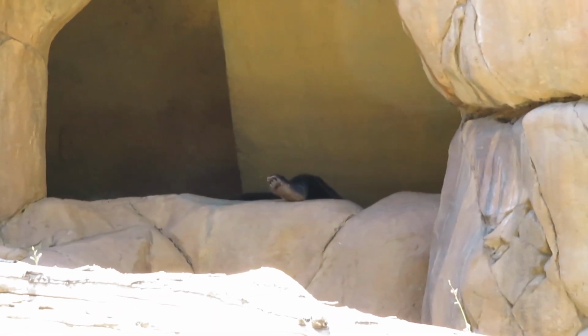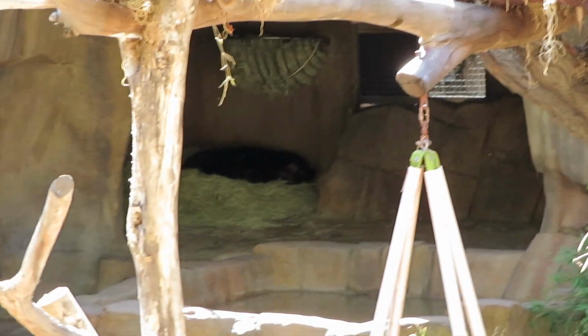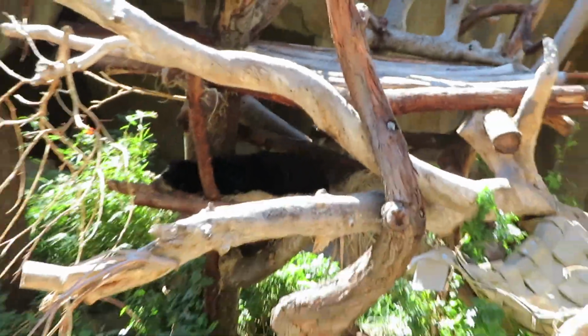We have two, and they are... There it is, right there. So we have the adult pair. There's one sleeping inside. Each one of them has their own yard, their own tree, and their own post. Their only source of food is eucalyptus. They're very picky about their food, so they're offered different varieties of eucalyptus to choose from.